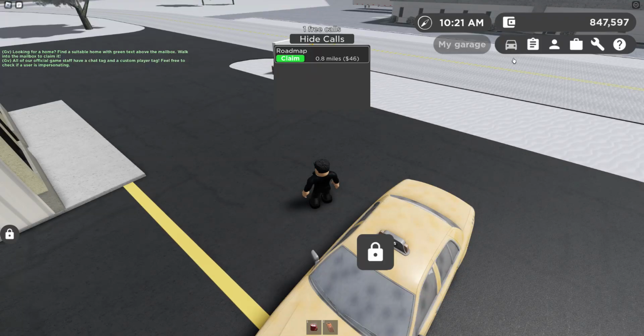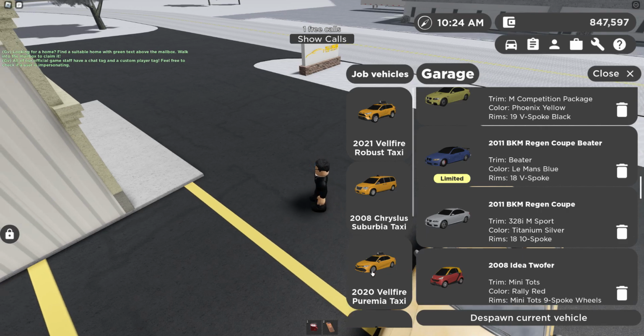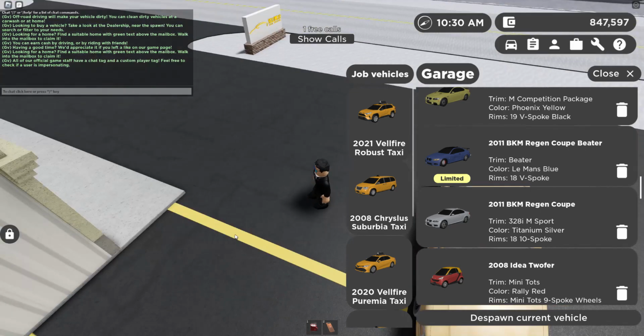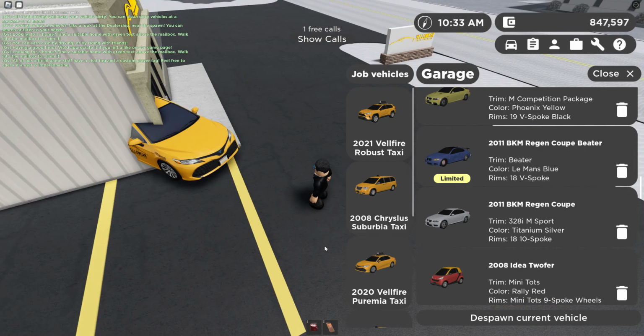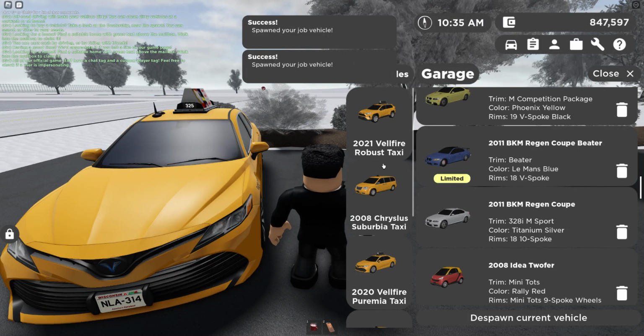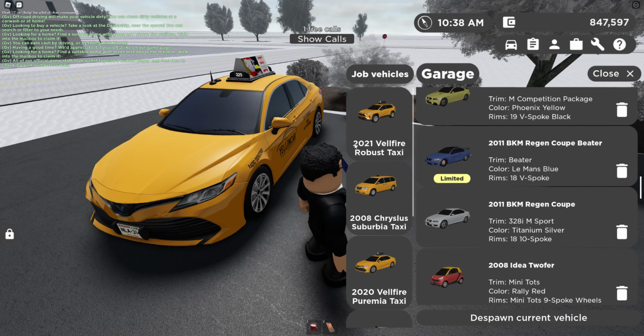So what we'll do is I'll first tell you my favorite car. Out of all these cars we reviewed, my favorite is going to be the 2020 Velfire Permia Taxi. I don't love driving around SUVs or minivans. This is a cool taxi, but as far as doing the taxi roleplay, I want a more modern car, a bit more of a professional look, something a bit nicer to drive around. My second option would be the Robust. If you like SUVs, the Robust is nice and new. And if you're more of a sedan kind of guy like me, I'd go for the Permia.